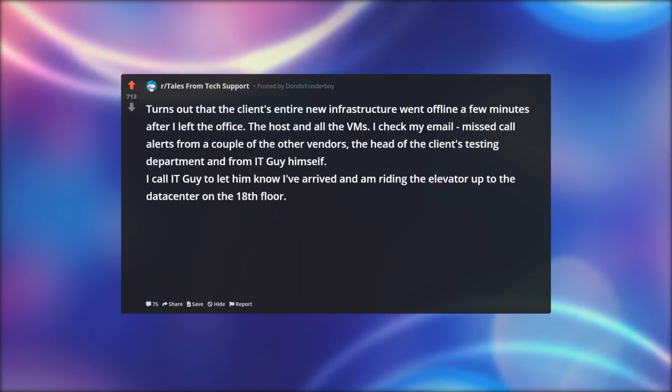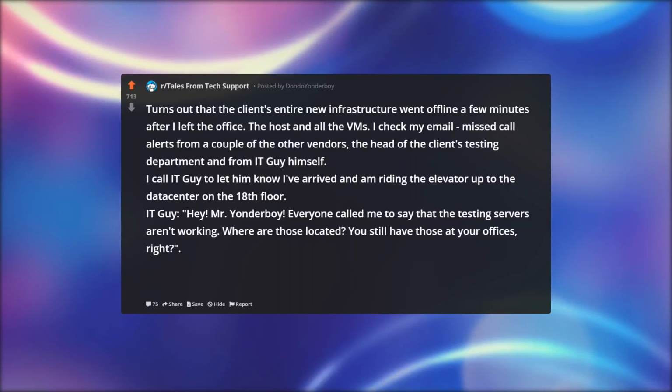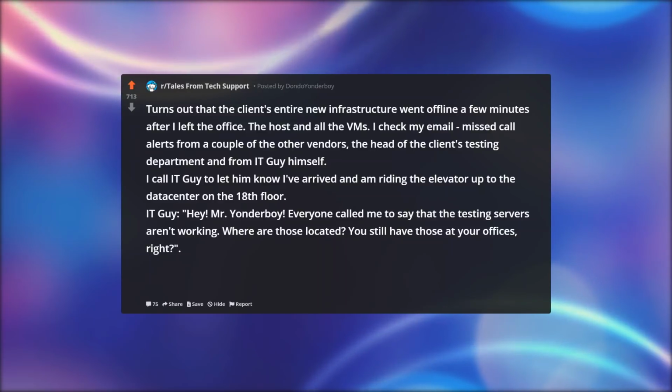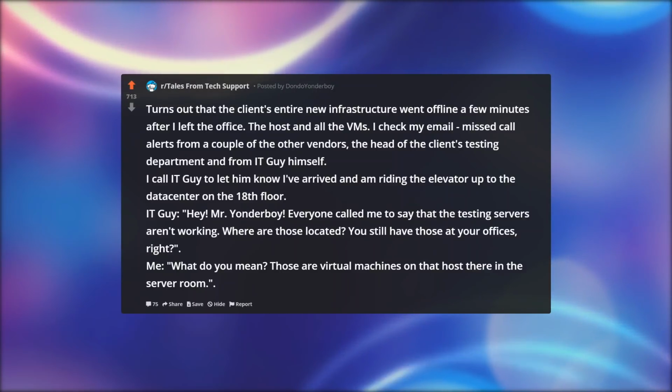on the 18th floor. IT guy: Hey, Mr. Yonderboy. Everyone called me to say that the testing servers aren't working. Where are those located? You still have those at your offices, right? Me: What do you mean? Those are virtual machines on that host there in the server room.